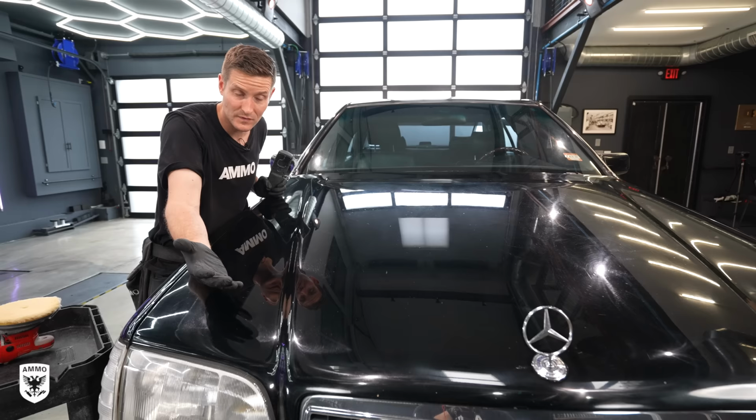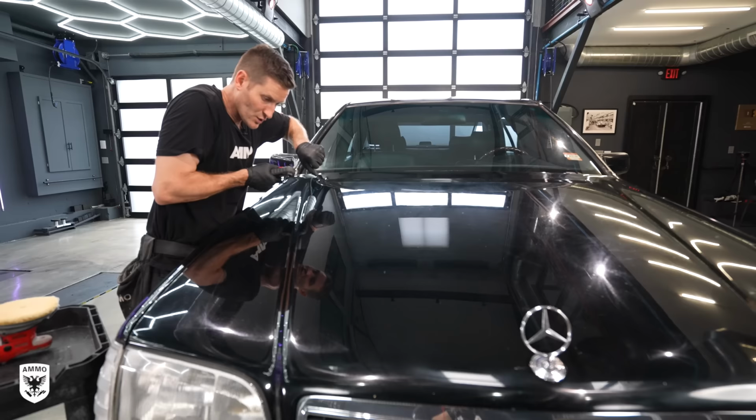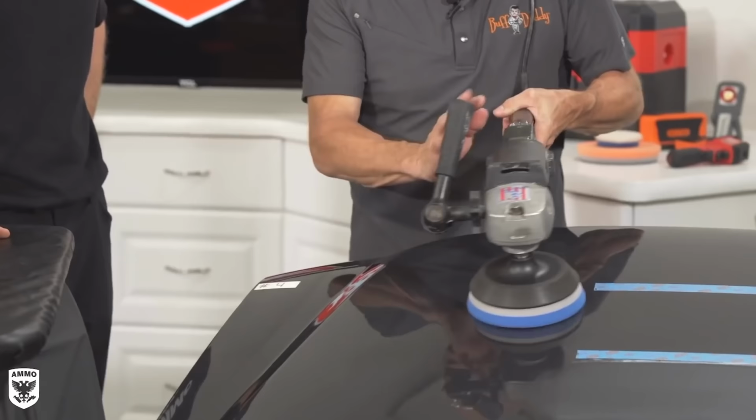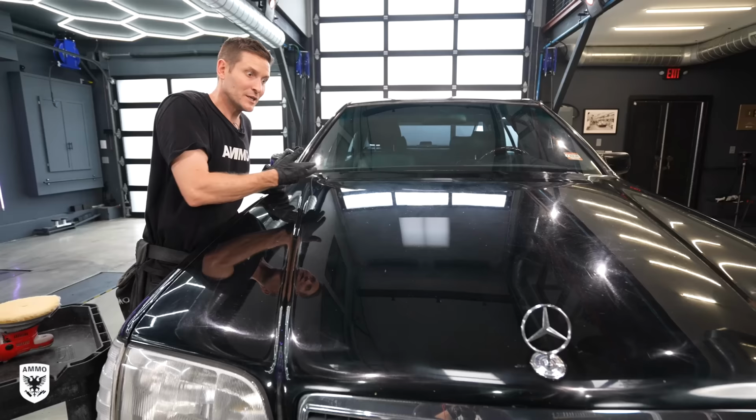In this case, holograms are a little bit more challenging to get out. Why? Because the machine actually had pressure and rotation and sort of ground into the paint. As you can see, it's what we call a detailer signature. It's kind of a joke amongst detailers where you don't really want to do that. You can see it afterwards. So what we have to do to take that out is be a little bit more aggressive.